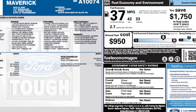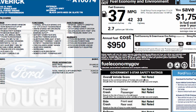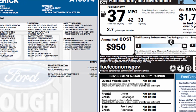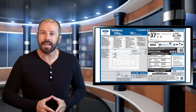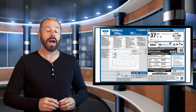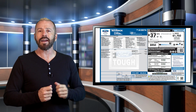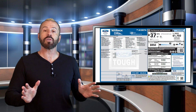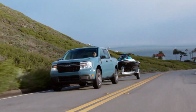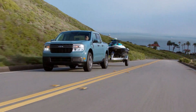As we can see right there on the sticker, MPG for city on the hybrid is 42. They were only forecasting 40. Highway MPG 33 and combined 37. Now that 37 number they've been saying for a while was their target for combined MPG, but 40 was the headline back in June when they first put the press release out and started taking reservations. So a lot of owners out there right now, I bet, are quite happy that they've waited for the hybrid.